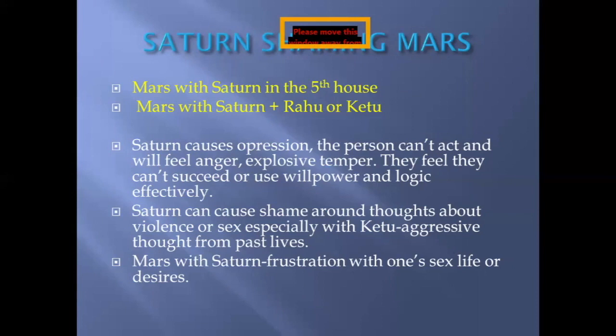Saturn tends to restrict everything, so this person is going to feel a little bit oppressed. Saturn can also cause shame around thoughts about violence or even sex, especially with Ketu, which can represent aggressive thought from past lives. And Mars with Saturn can show frustration with one's sex life or desires, as Mars can represent sex and our desires as well. It can be our passion, what we're passionate about.